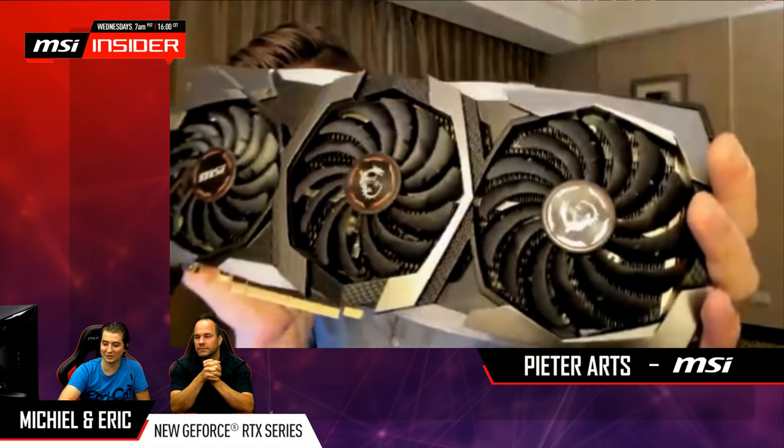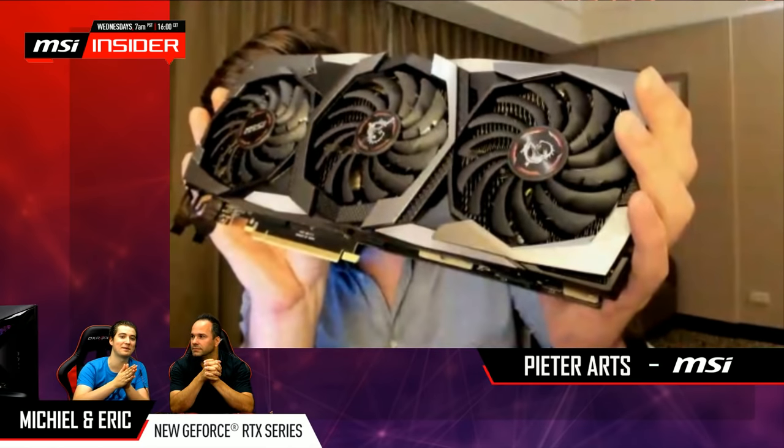I got a question. Can you show them on top of each other? I think they want to compare the length of the cards. I will try. They are really heavy and I don't want to damage them. Let's first take them next to each other and then on top of each other, so you can compare the length of the cards. First, I'll do the Gaming X Trio and the Duke, because those two are, for all intents and purposes, three fans.